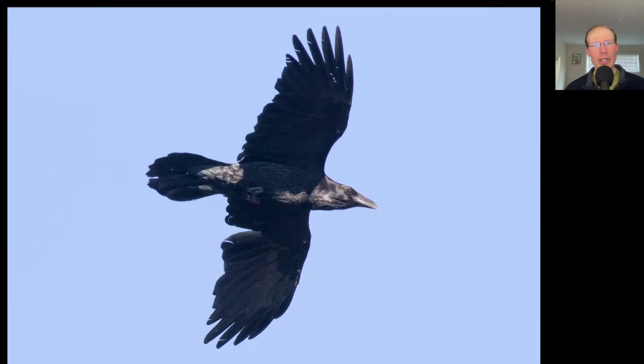Here we have a large corvid with a very large bill and kind of a shaggy throat and a tail where the outer tail feathers are quite short compared to the central tail feathers. This is a common raven.